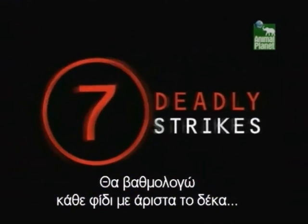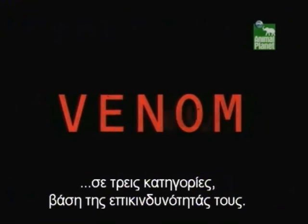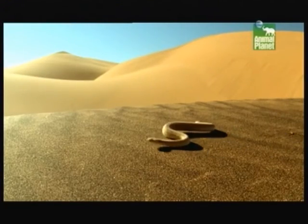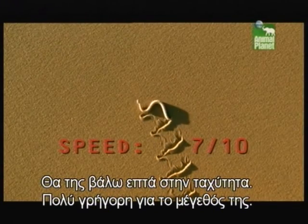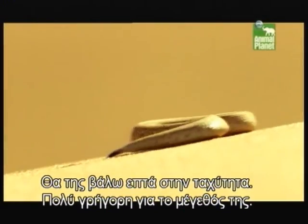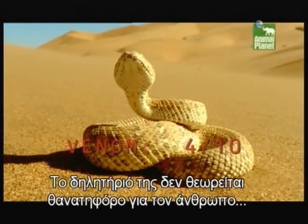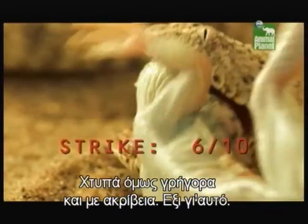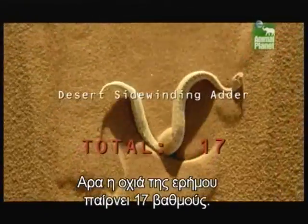I'm going to give each snake marks out of 10 in 3 different categories based on just how potentially dangerous I think they are. I'm giving the Sidewinding adder a 7 out of 10 for speed. It's a very fast snake for its size. Because the venom is not considered lethal to humans, it only gets 4 out of 10. But it still has a fast and accurate strike, 6 out of 10 for that, which means the desert Sidewinding adder gets a total of 17 points.